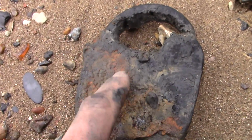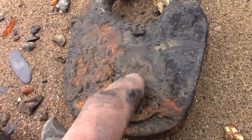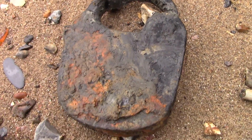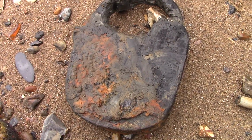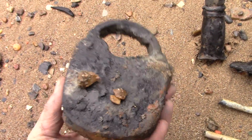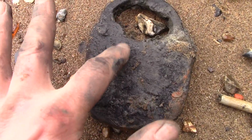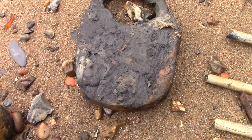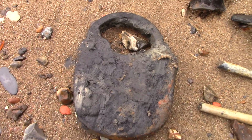My find of the day is this padlock. I'm really hoping there's going to be some information on that. So stick around. I'll clean that up, and if there's any maker or place of origin, that'll probably show up. It's in pretty good condition. Got these beautiful brass rivets there keeping it all together. So a few hours in the workshop and that'll be right as rain.